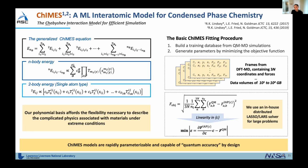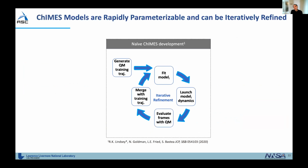One of the advantages of how quickly we can generate our parameter sets is that it makes these models highly conducive to an iterative refinement framework, like I'm showing here. The idea is we can generate some initial model, simulate with that model, and periodically take configurations from that simulation and send them to our quantum-based reference method for data labeling. We add them to our training set, generate a new model, and iterate through this until we achieve our desired level of accuracy. Here the idea is that our newer models are learning from the mistakes of their predecessors, which helps us ensure our models are robust and accurate.